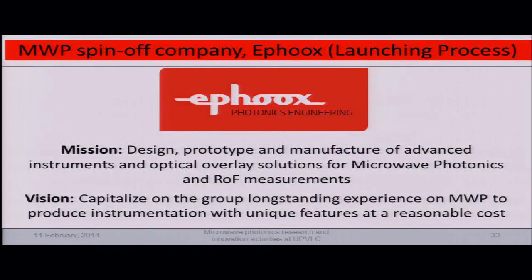Now, let me conclude with the other company, which is EFUX, which is completely different. The approach is completely different, because this is a product-oriented company. The aim is to design instruments for optical and radio over fiber solutions in order to carry out microwave photonics and radio over fiber measurement. That means to put an optical layout so you can exploit your RF components. And this is done by exploiting our long-standing experience as users.